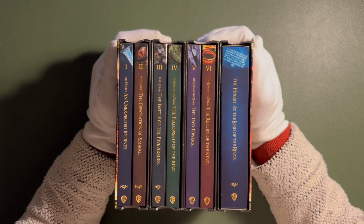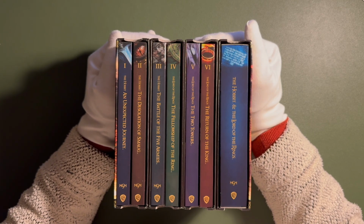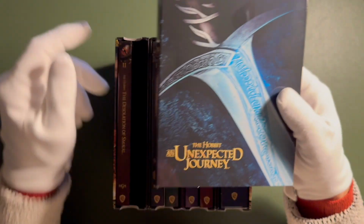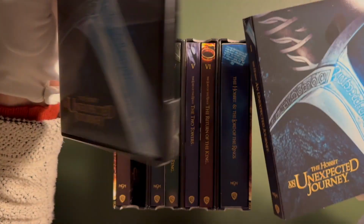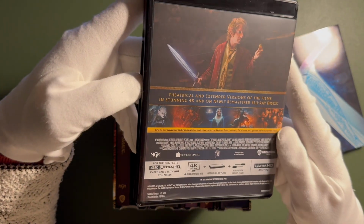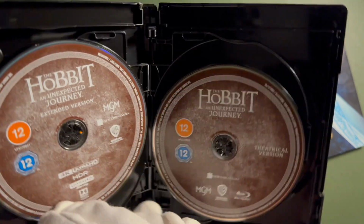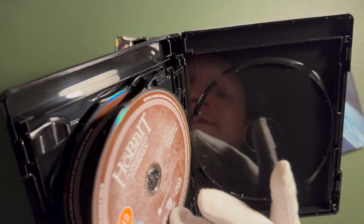So inside, unfortunately, we are not getting any steelbooks, just the standard versions of the film in plastic Amaray cases. They are, however, made with slip covers individually for all movies, featuring new artwork, like so, with information about the films, all individually. This edition basically features all versions of the film, both the theatrical version as well as the extended version, on 4K Ultra HD and Blu-ray.